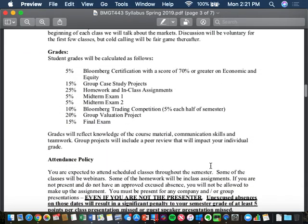So I know you guys care about grading. That's why I spent so much time talking about it here up front. So let me just talk to you about grading in this class. There's 100 potential points available currently for the semester. The individual grade on any assignment doesn't matter per se. What matters is you're trying to accumulate points throughout the semester.